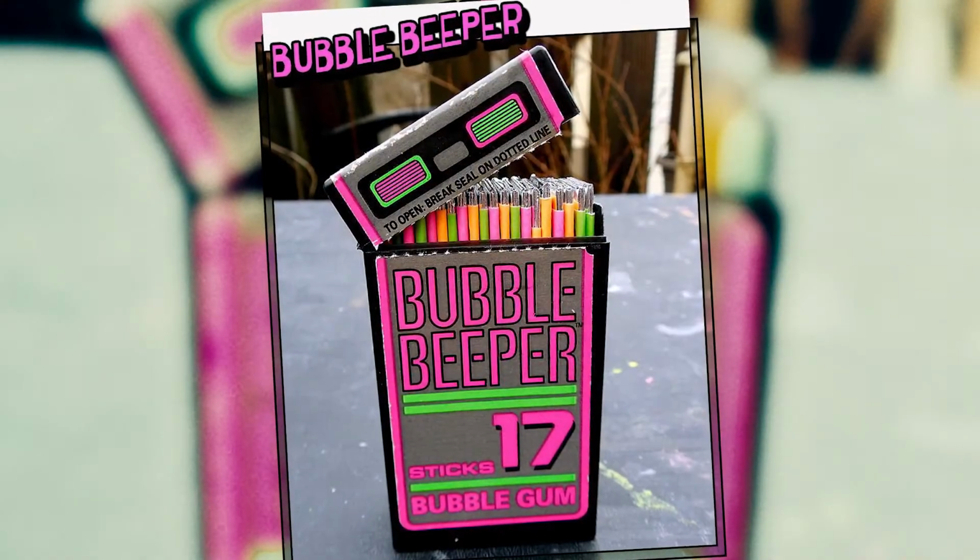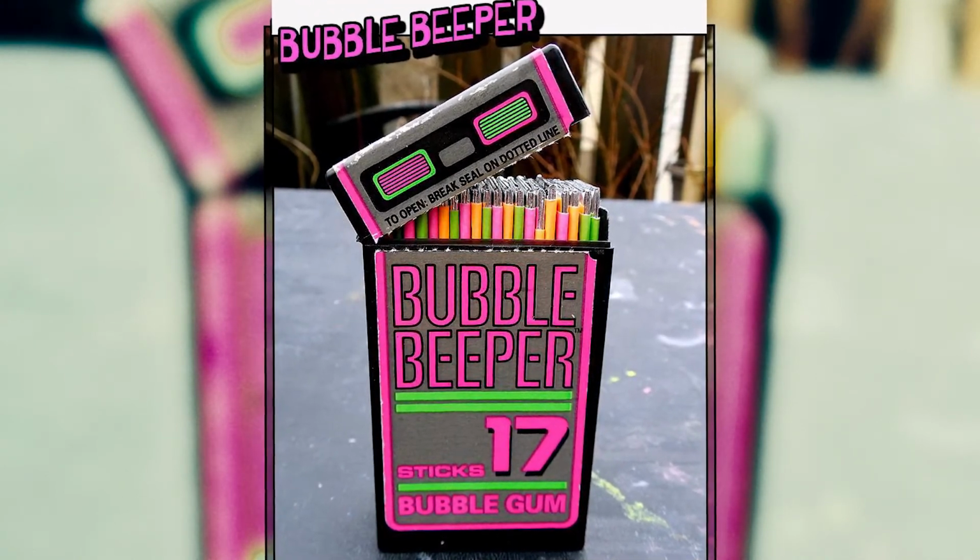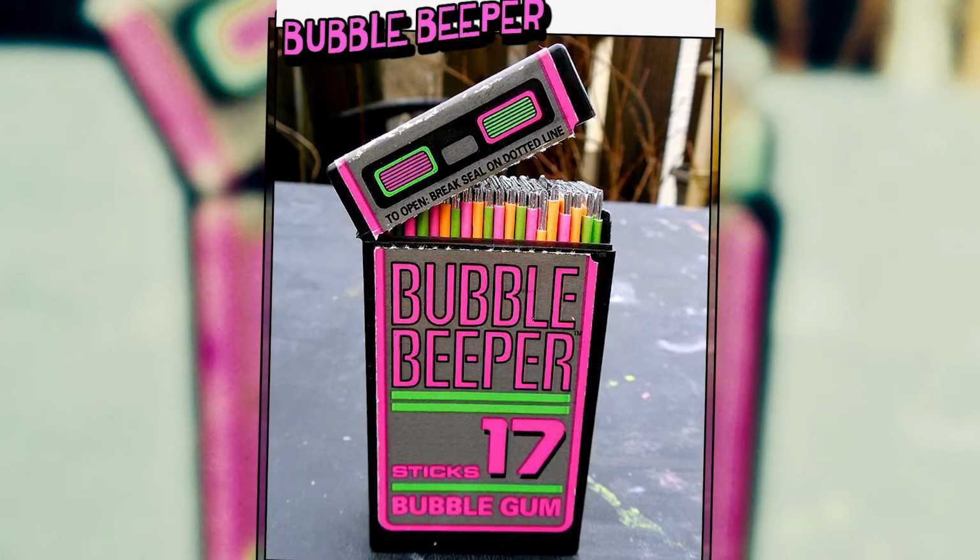This is a little later. But where I have a little sweet spot is the 80s and 90s candy packaging, just the novelty of it all. So you have some bubble beepers, and this was followed up with bubble tape and bubble this and bubble that and things in a bottle, which we still have. This candy, probably garbage, but man, did kids buy it just because of the packaging.